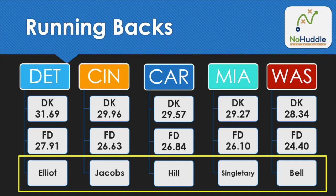Face off against the Cowboys and Ezekiel Elliott. Elliott in a great spot, a spot you can't pass up. One of the best spots for him on the entire season. So again, just a great spot for Elliott in a spot you can attack against Detroit.